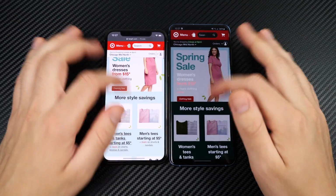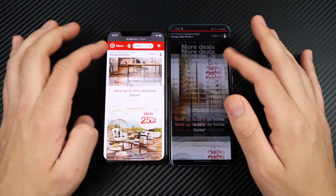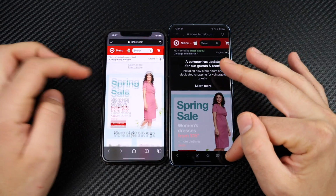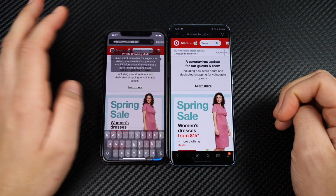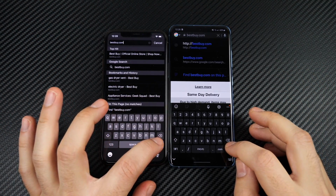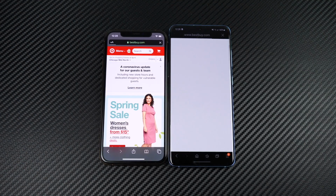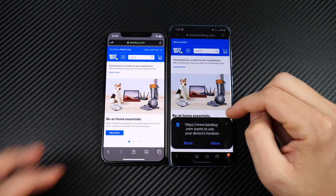Looks like the iPhone had that. We'll just zoom in a little bit. Pretty good on both. Let me go ahead and take off the dark mode for this website, and let's go ahead and do another one. And so let's go to bestbuy.com in 3, 2, 1, and see which one loads that faster. Looks like the Samsung might have had that one there.